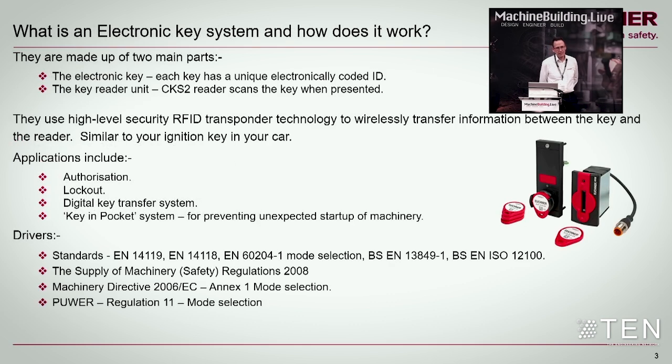So what is an electronic key and how does the system work? Fundamentally, it's made up of two main parts. We have an electronic key or transponder, which has a code on it. It's RFID, so it uses radio frequency to communicate to and from the reader. And the key reader is the fixed part, which is located in either the locking module or on the machine. That's where we put the key in and pull the key out to initiate a sequence. So they're the two key parts.